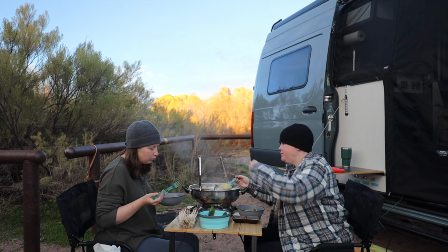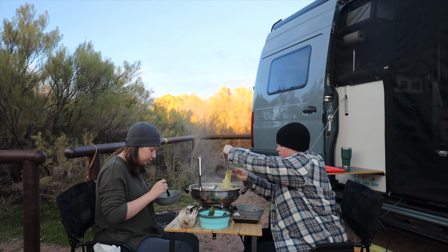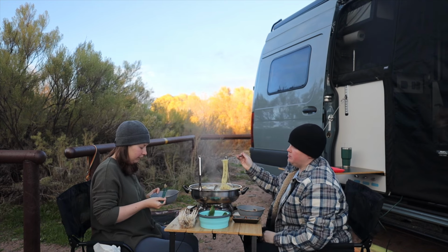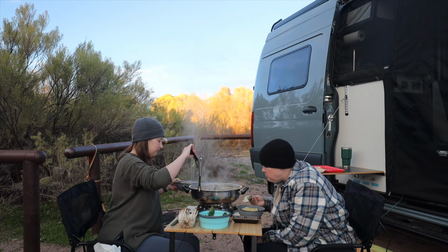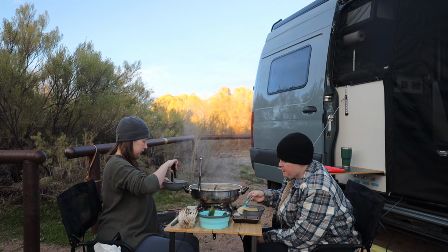Yeah. No, it's not bad. It's okay. Yeah. I like our Wagyu better. Yeah, I definitely like the beef better. Little mini dumplings. So good. So good. It's all so good.